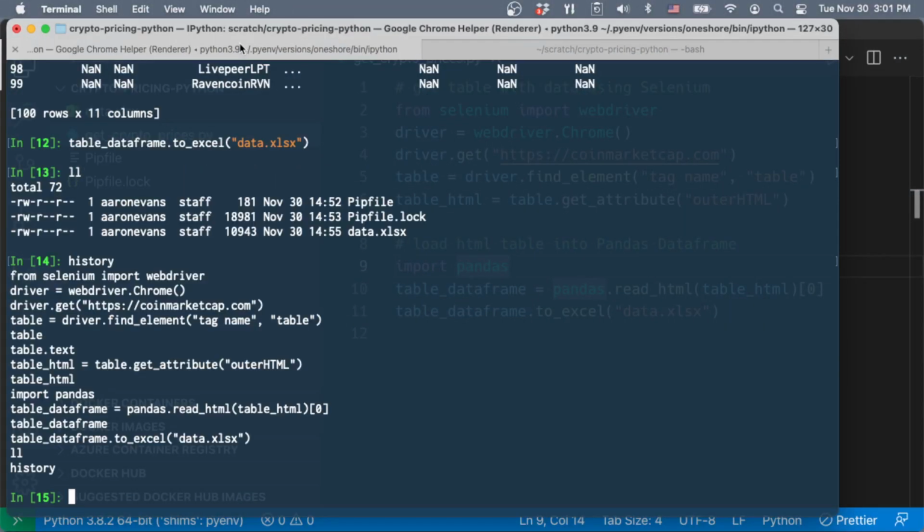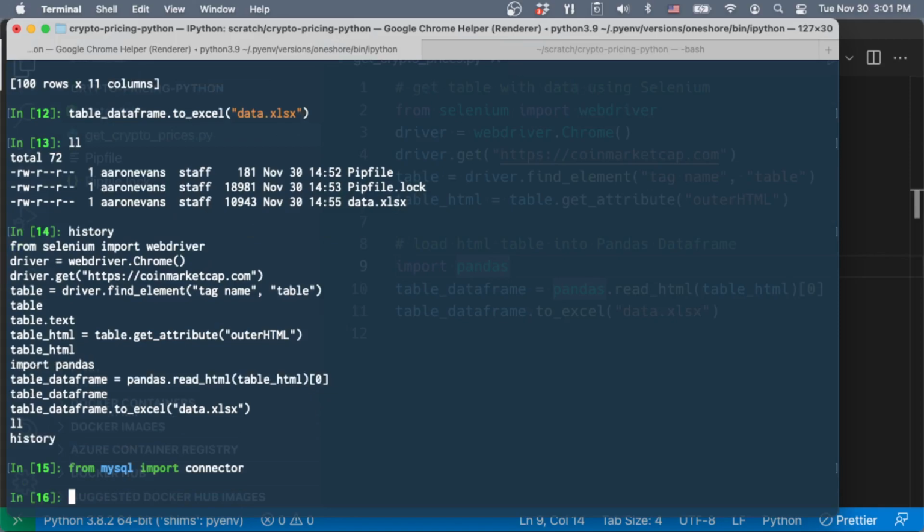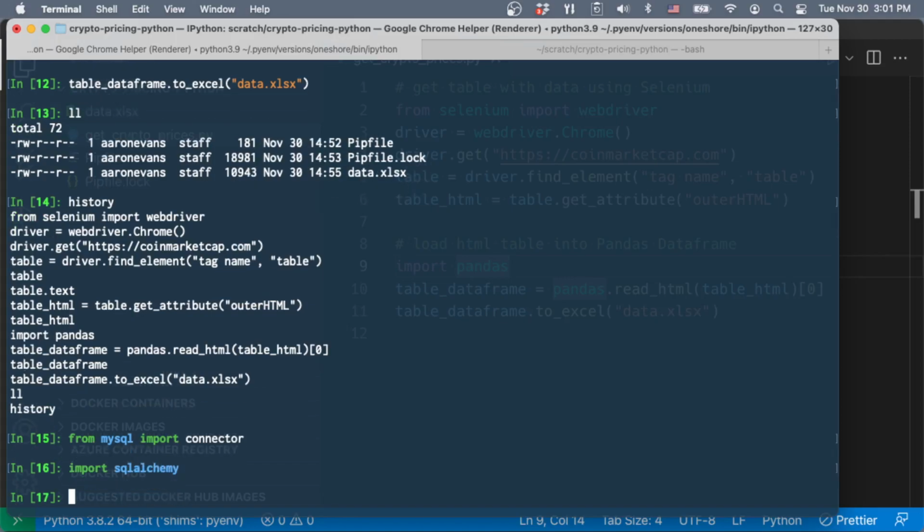And that was, again, just for demonstration purposes. So now what I want to do is from mysql import connector. That imports the MySQL connector. I don't know if this is strictly necessary on its own. It is if you want to use the MySQL connector directly. But I just wanted to import SQLAlchemy. So let me know if you do this with or without the MySQL connector and if it throws an error.